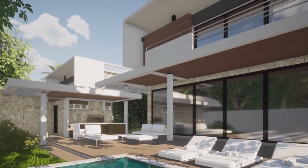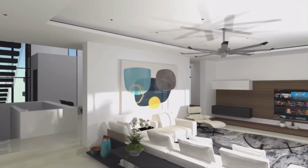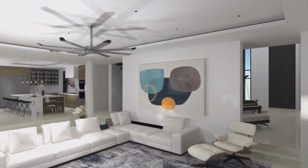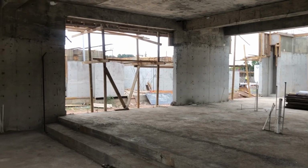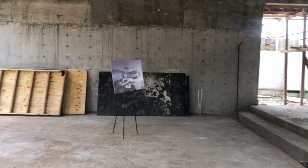Here is what the digital design looks like. I think it's an amazing space. It really brings across the Jamaican island living. I think it's an open concept space with lots of natural lighting, lots of glass windows and doors, and so you'll have a lot of lighting inside your space.